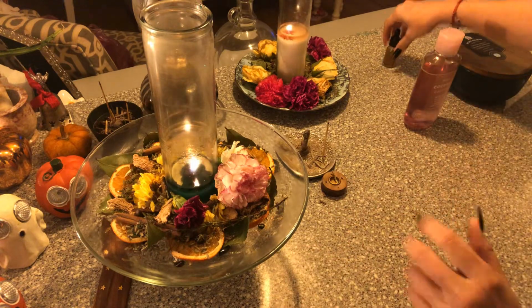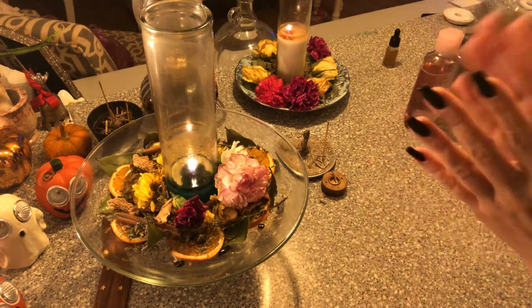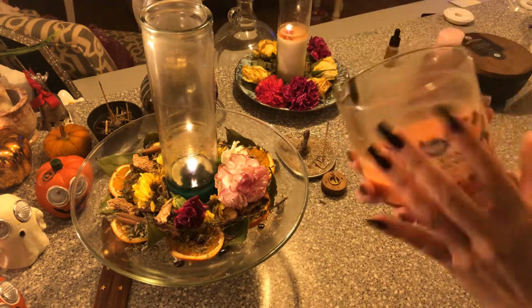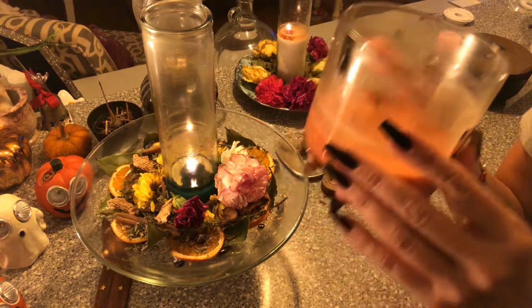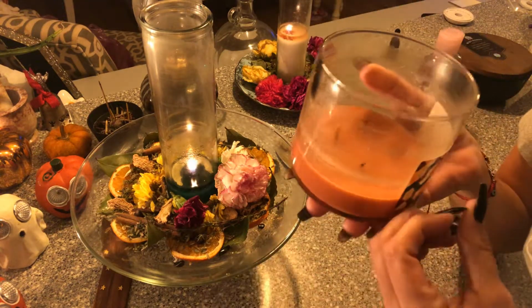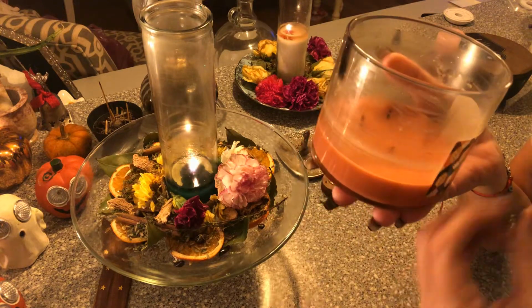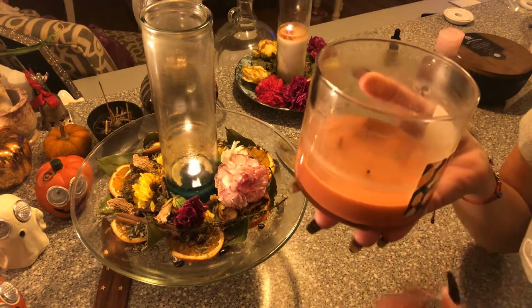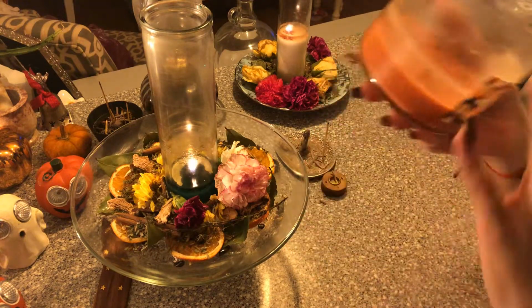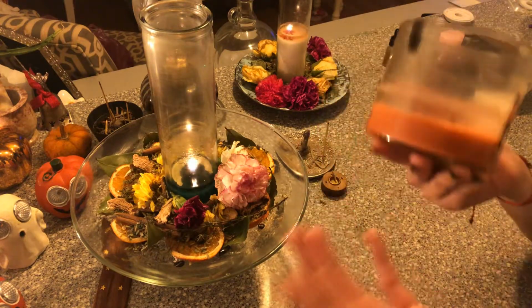Now, you do not have to have a spell candle in order to use the oils. I always use my oils in regular household candles as well. You may want to do a little research on colors that correspond to your condition, meaning that if you're trying to draw in love or a reconciliation or money or a new job or protection or anything along those lines, there are different colors in magic that apply to specific conditions of your life that you're trying to improve.